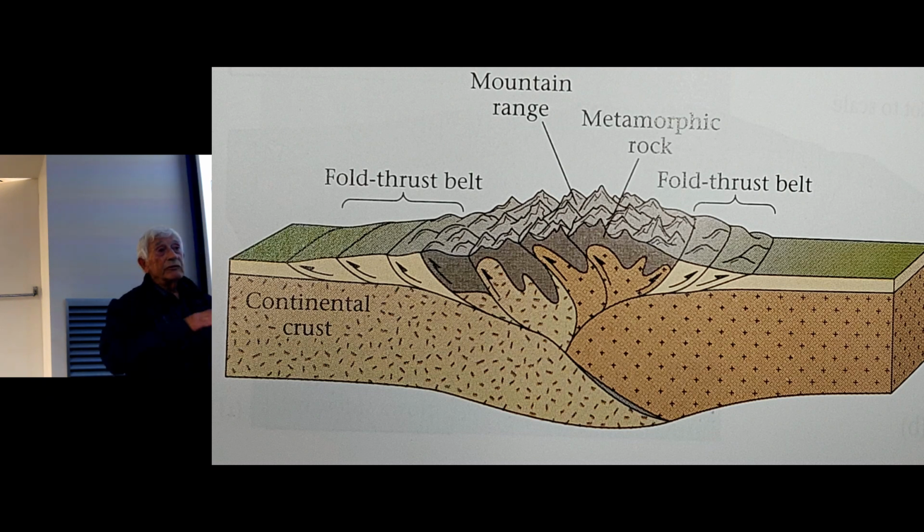What you normally will get is a big mountain range formed as the crust gets sort of doubled in thickness. The mountain range will push up to 8 kilometres, 8,000 metres is the height of the Himalayas. But underneath that is a great big root of continental material, which may go down to 30 kilometres. So there's a double thickness of crust here.